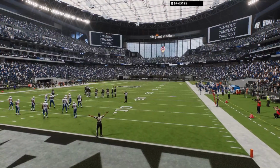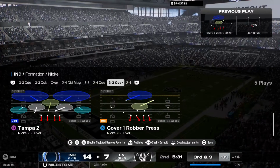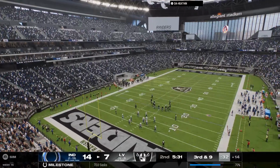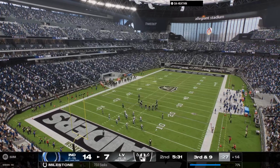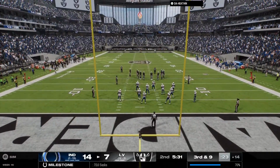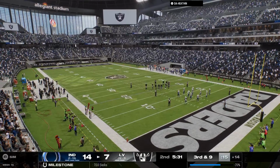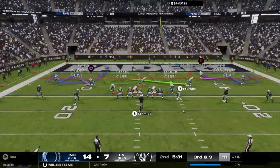And now the Raiders call for the first of their timeouts. And they'll have 2 left to work with here in the first half. So a tough spot now. This is 3rd and 9.